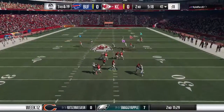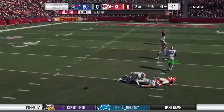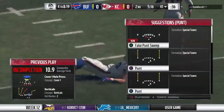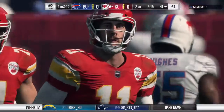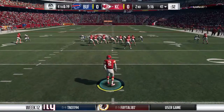A shotgun snap for Smith. A bullet throw, but incomplete. The positioning here is key. As a defensive back, you're taught 99% of the time, make a play on the football. But in this case, making a play on the man was all the difference. That's what forced the incompletion.